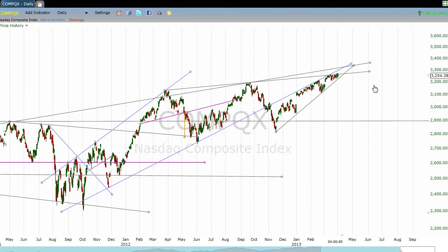bearish, what's the word I'm looking for? They usually end up having a bearish final outcome, even though that's a nice move off these lows. And finally, let's take a look at the Russell.